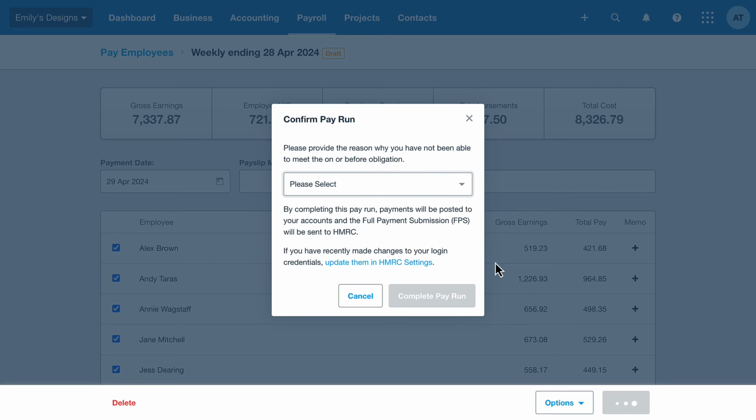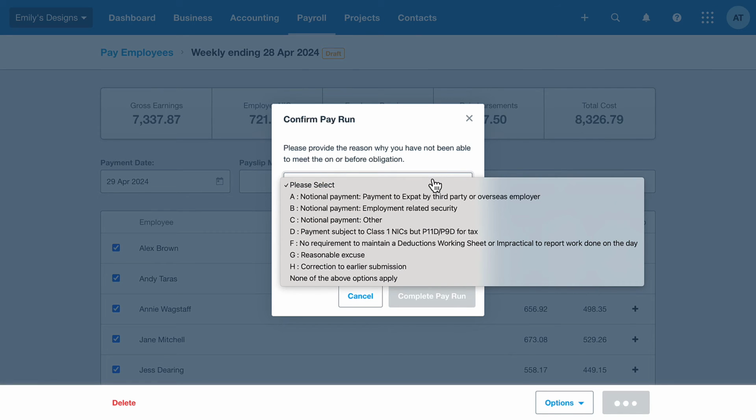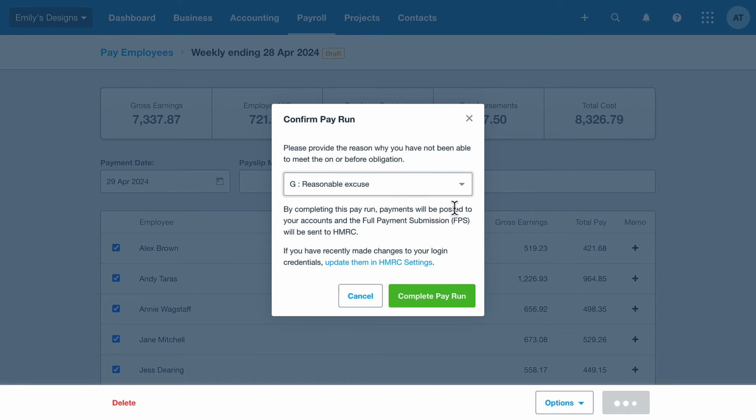Now the next window will let us know that we need to provide a reason if, in this instance, we have a pay run which has been sent across late. I'd always recommend that you choose the correct reason, but for now we're going to go with reasonable excuse. And we can also see the action that's going to take place once we complete the pay run.